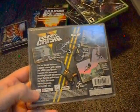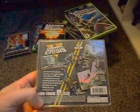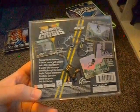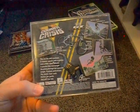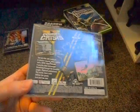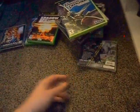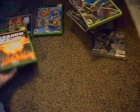The missions are really short. The levels look big, but you hardly ride around in them for very long. I might have just been playing the really easy missions. I'm not sure, but not the best game. But if you like riding bikes and delivering packages, then you might enjoy it. Yeah, not that great. But I've always wanted to try it out and see what it's like.